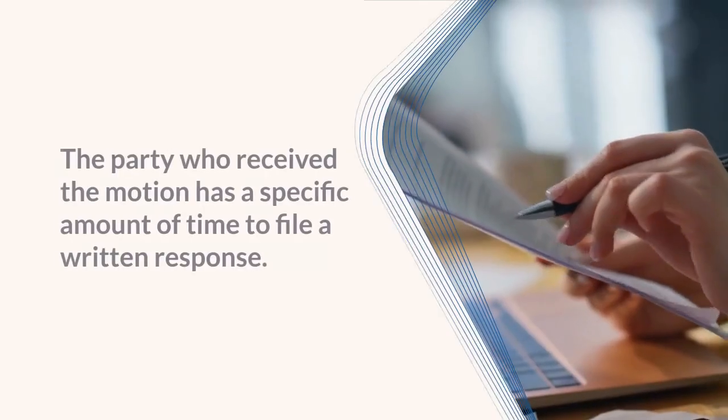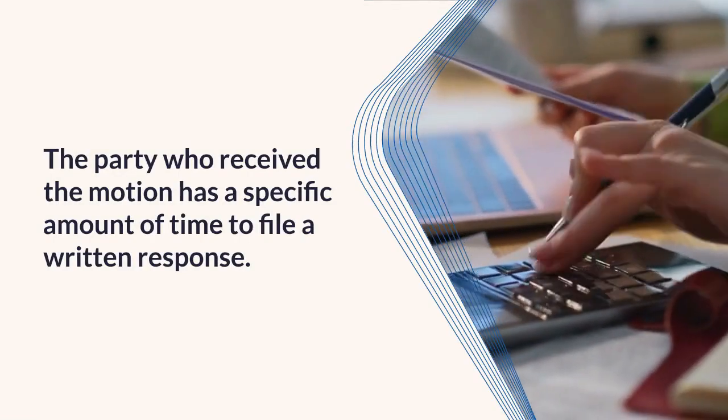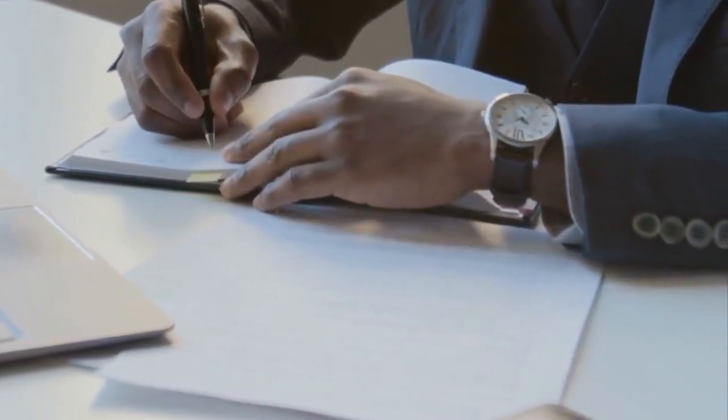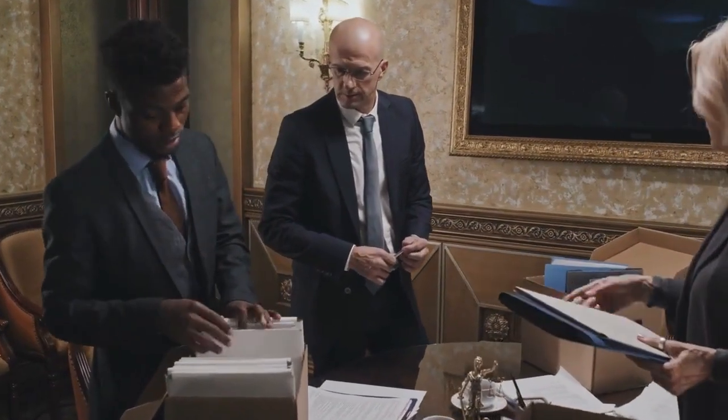The party who received the motion gets a specific amount of time, usually set by court rules, to file a written response. This document is often called an opposition or a response to the motion. In it, their lawyer will lay out all the legal and factual reasons why the judge should deny the request made in the motion. They'll cite their own evidence and legal precedents to build their argument.